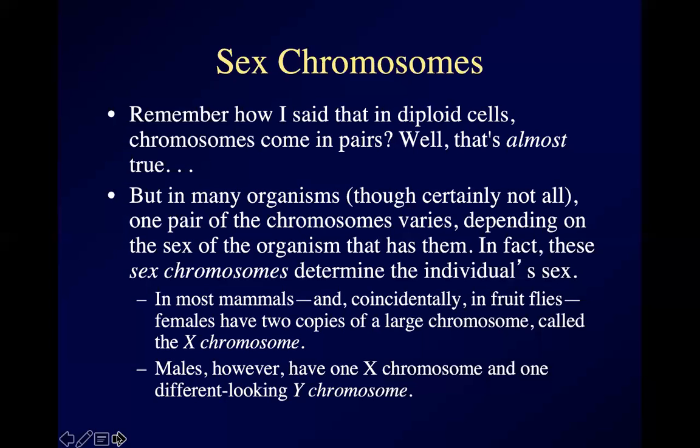But in most mammals, and by an interesting coincidence in fruit flies, if you are of the female sex, you inherit two copies of a large chromosome that we call the X chromosome. If you're a biologically male human or a biologically male fruit fly, normally you inherit one X chromosome and one very small Y chromosome. So one of your pairs of chromosomes, if you're a male, is not really a pair. You've got a large X and a small Y.